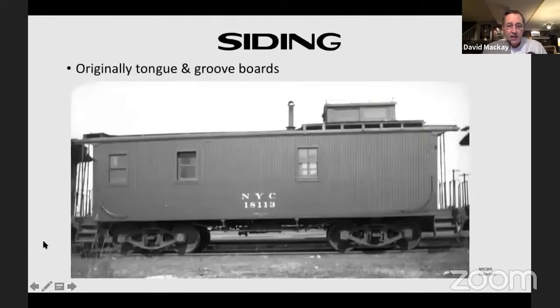Now, siding on these things. These were all built tongue and groove. And as you can tell, there's not a lot of side detail other than just a bunch of planks. We've got some marker lamp brackets in the corners, and the lettering is very, very basic. Railroad Roman number, and there's a little note down below it, which I can't quite make out. Not all cars have that. This is the way they were until 1955 or so, when things got renumbered.